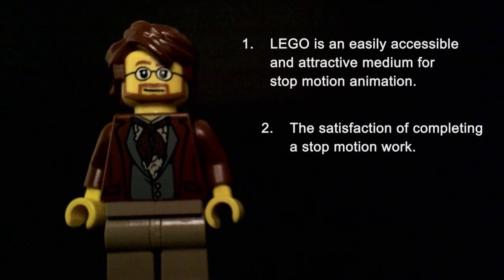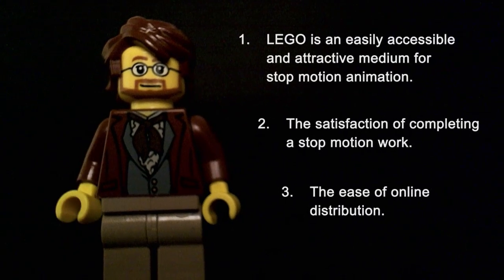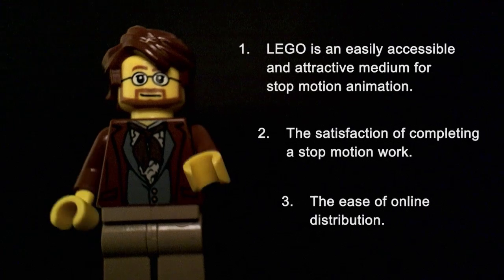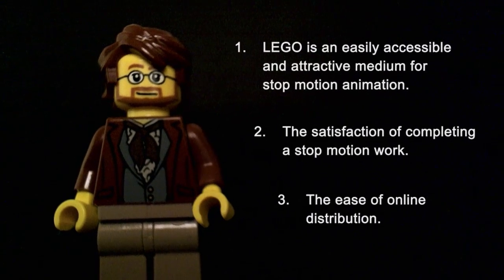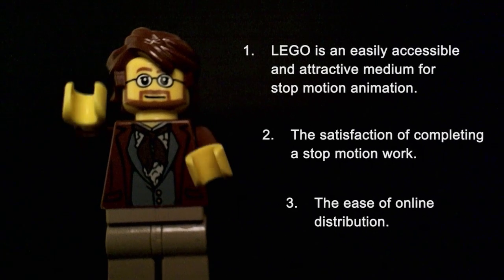Reason the third and the last: the ease of online distribution. Unlike the pyramid schemes that funded my graduate work, the internet is free-ish. Just about anyone can post something on the inner tubes. I know I will when my dial-up connects.